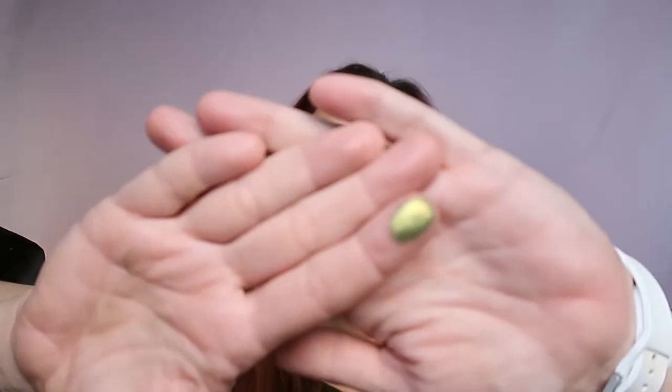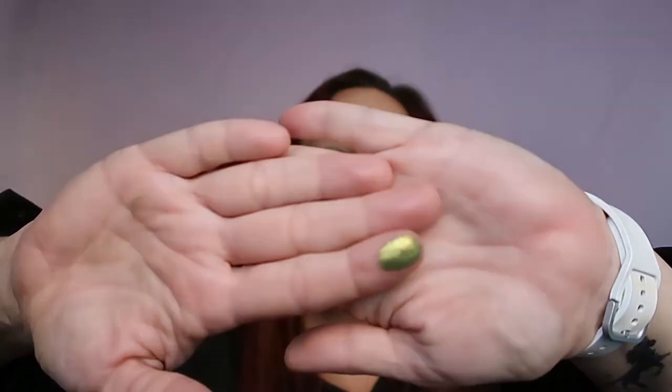Okay, again, I'm taking my buffing brush and I'm buffing it so it will be less bold. Okay, and now the shimmer lime. Okay, look at that. Okay, let's do that.